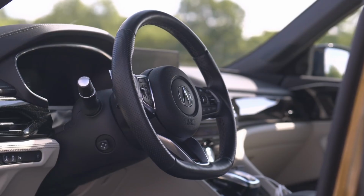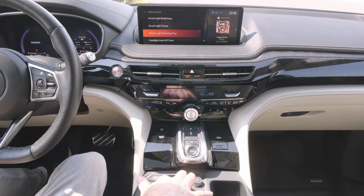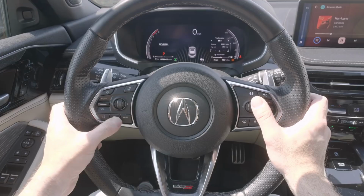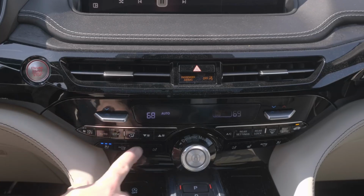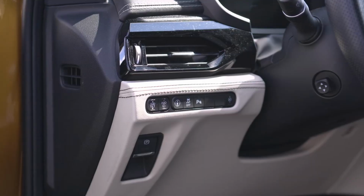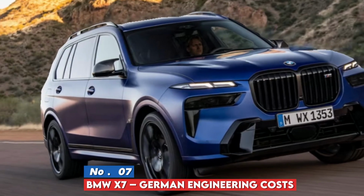Consumer Reports has noted some reliability concerns with recent MDX models, particularly with the transmission and certain electrical components. The 10-speed automatic has experienced some calibration issues that can affect shift quality. Kelley Blue Book data shows that the MDX typically retains about 55% of its value after 5 years, which lags behind some luxury competitors. For buyers seeking Honda reliability with luxury features, the complexity might not justify the premium over simpler alternatives.